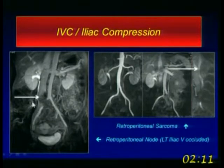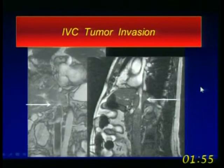This is the retroperitoneal node that is occluding the left iliac vein, compressing the IVC. This is a large mass that is not seen basically on the anterior posterior view, but well seen on the lateral view. That is a sarcoma compressing the proximal IVC. IVC tumor invasion is very well assessed with MR.